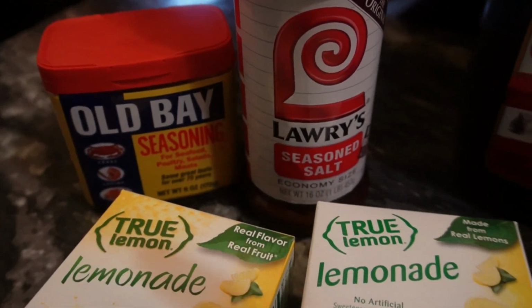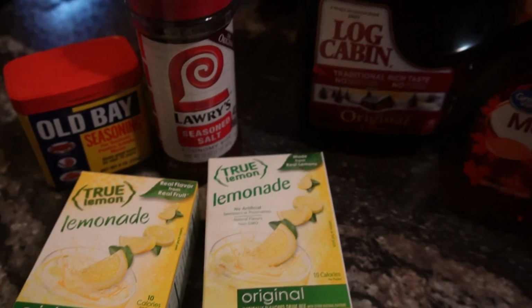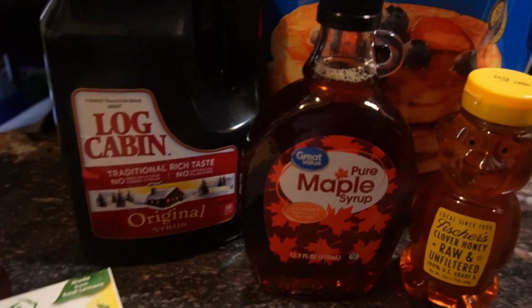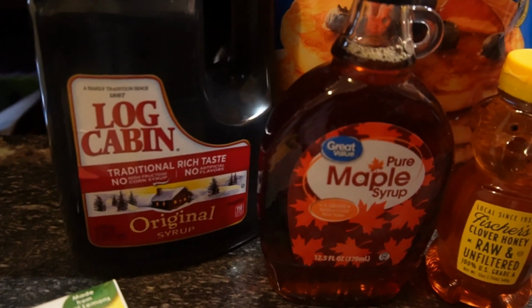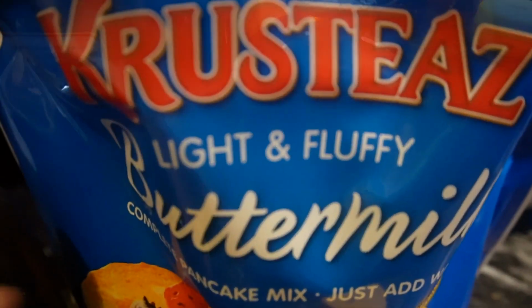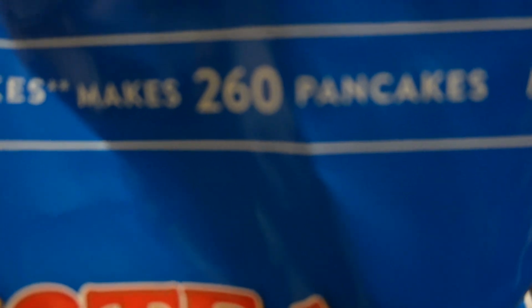The Old Bay was $3.88. The Lawry's was $3.33, and the true lemon was $3. The Log Cabin syrup was $5.64. The maple syrup was $6.98, and the honey was $4.26, and they were all limit 1. The pancakes were $7.87 a bag, and the limit was 2.